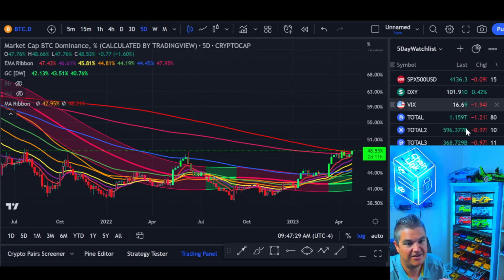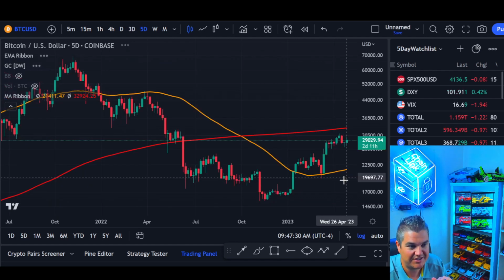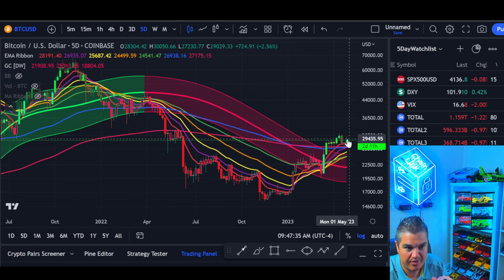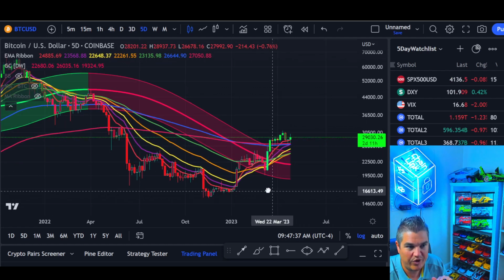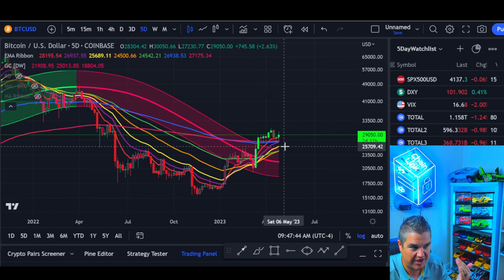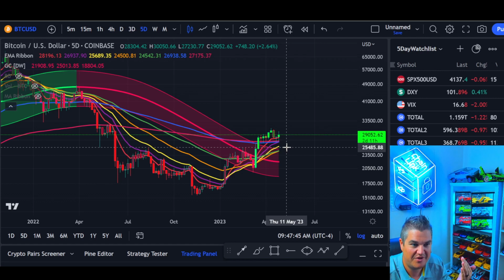And speaking of that, let's go look at Bitcoin on the 5-day Gaussian channel. Is it go time yet? Not quite. We have our price action above, but we don't have a green channel. When could that happen? Well, I would say in the next couple of weeks. We might actually get it in May if prices hold above, you guessed it, 24 to 25K, because that is the top of the 5-day Gaussian channel as of right now.